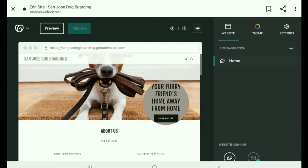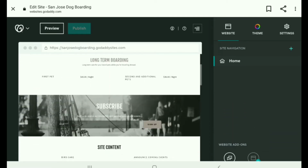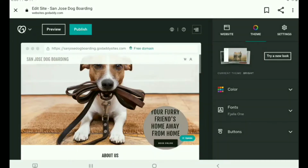And the cool thing about a lot of these WYSIWYG designers is you can give them the nature of your business and they'll kind of mock something up for you with a couple of pictures and categories just based on the information you've given them. So here's one for a dog boarding business.